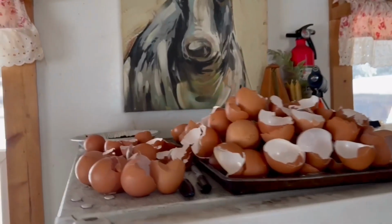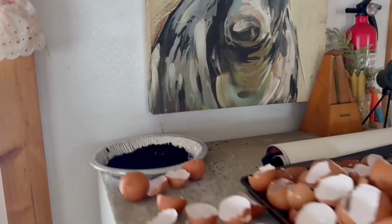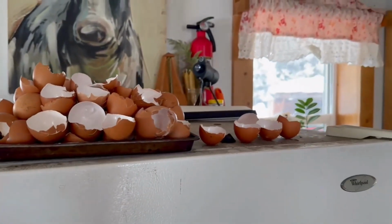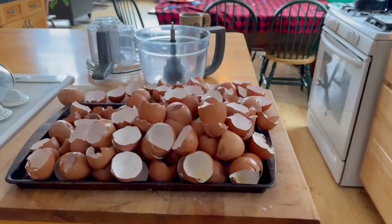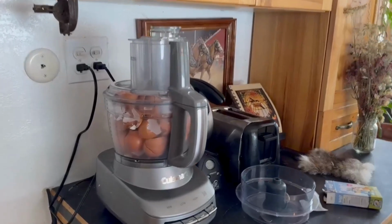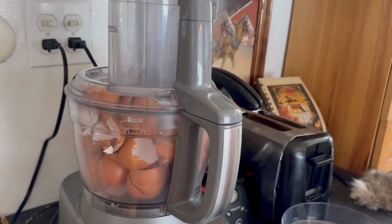My little eggshell pile is getting out of hand. I gotta do something about that. I dry coffee grounds and eggshells up here before I grind them up and then put them away for the garden. I feed some of the eggshells back to the chickens, but not all of it. A lot of it I just grind and then give back to my garden.